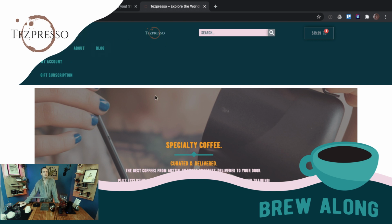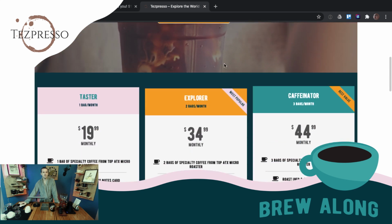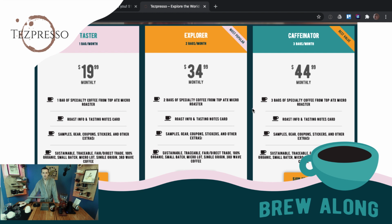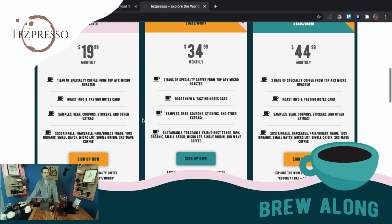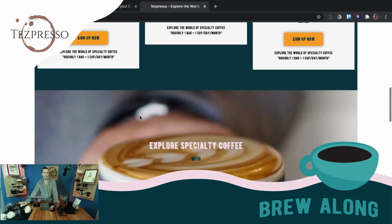And you'll see that the first thing that shows up on the website is the 3 different options that we have for the subscription. So you've got your taster, your single bag a month, your explorer, 2 bags a month, your caffeinator, 3 bags a month. And there are actually options for 4 or 5 bags a month, which have a better than the best value. And those are available through the tester option right now, but I'm planning on adding those in later and fixing that up. Of course, beautiful imagery.